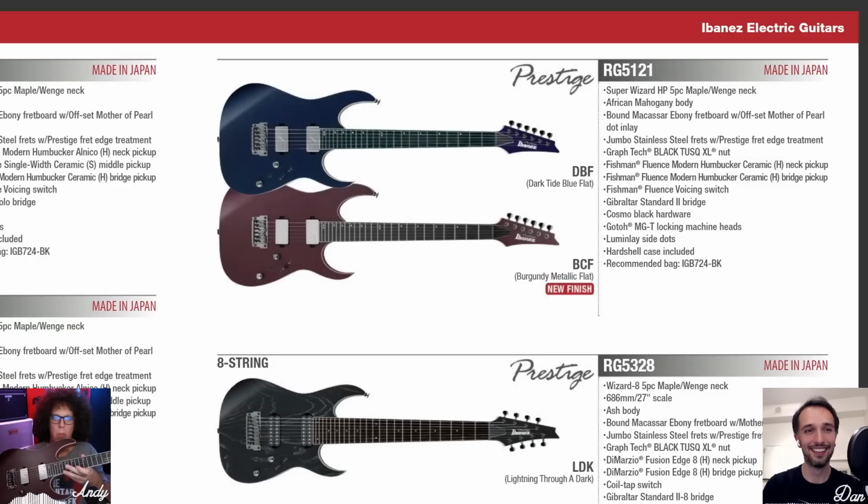Yeah. I was very confused when I took it out of the box. Not confused, intrigued. When I took it out of the box, I thought it was black, and it comes in this beautiful case with a red lining, and I wasn't sure if it was black and the red was reflecting off the black body. And then I took it out, and it was this rather gorgeous burgundy metallic flat, as Ibanez are calling it. That is great.